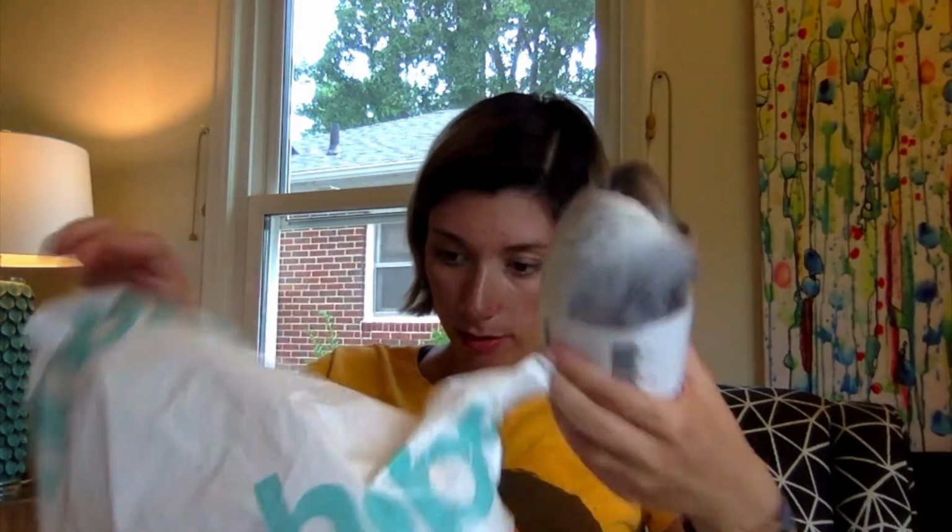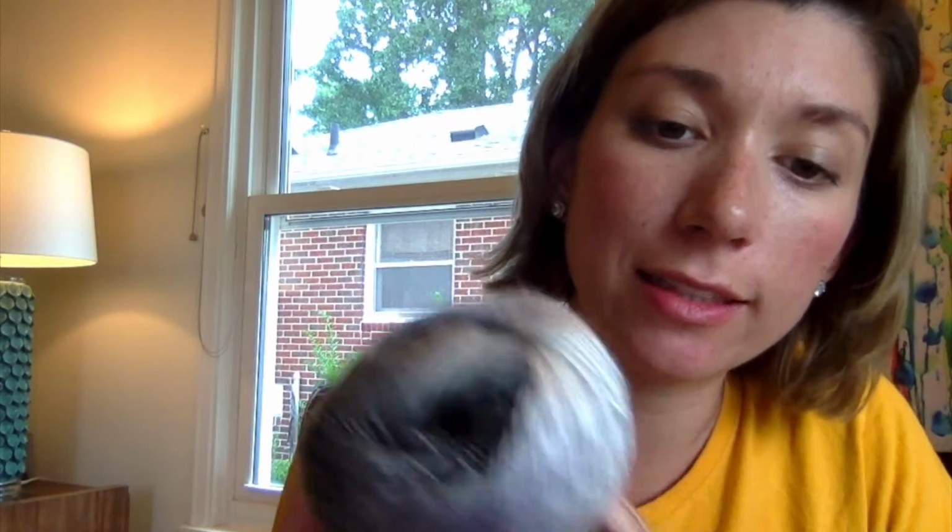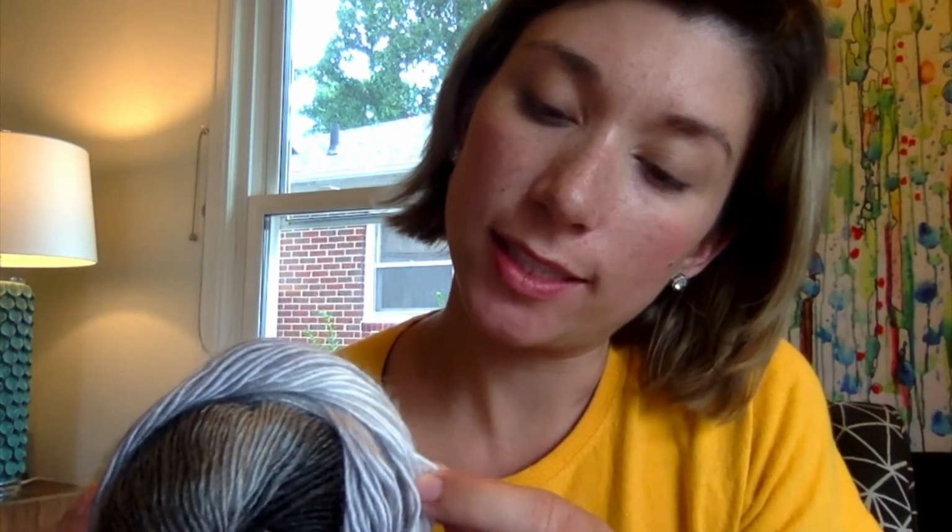And then the last yarn in this bag, the last one, my cat's gonna go after the plastic. He's like has pica or something. Is this Carnival. It's called Carnival. 100% acrylic, because remember I got the acrylic mystery bag, and it's like a colorway from like really light white silver. It's not quite white, it's silver, to black, which is perfect for me because I love stuff like that.